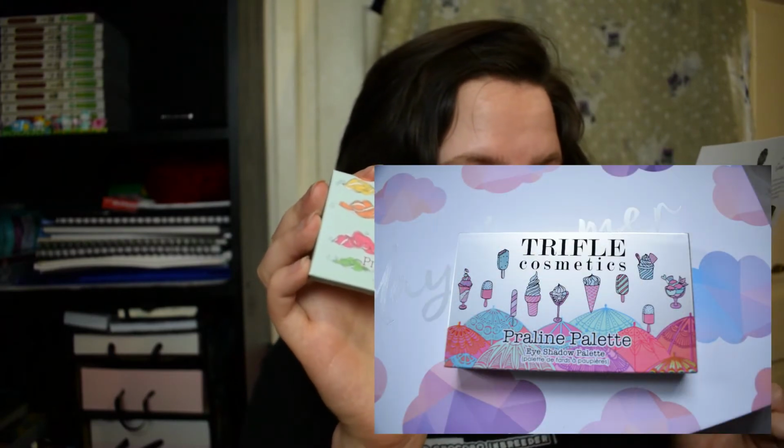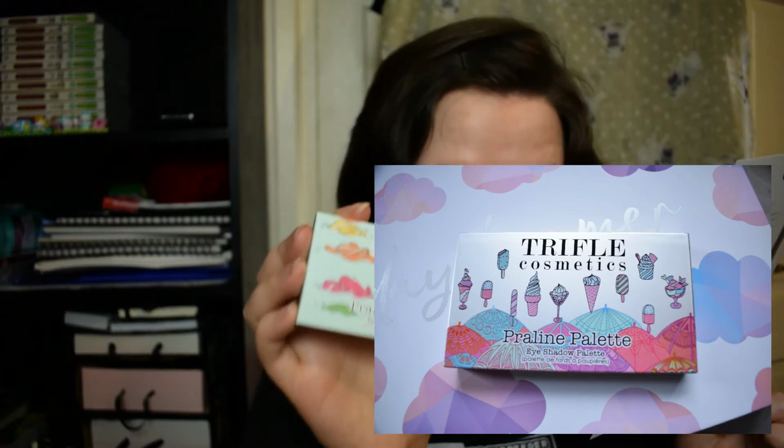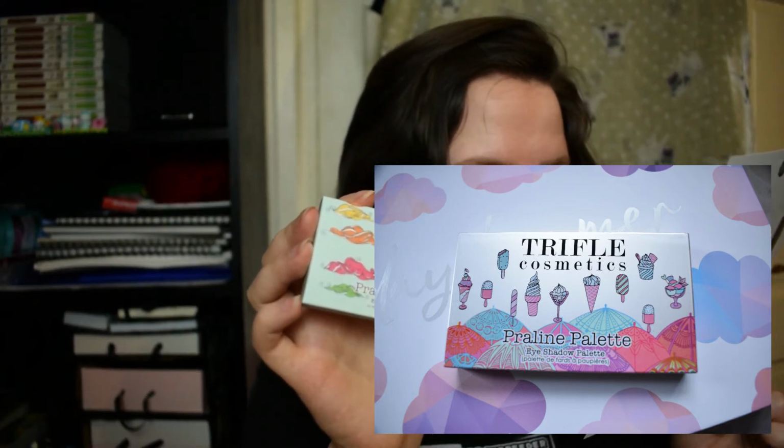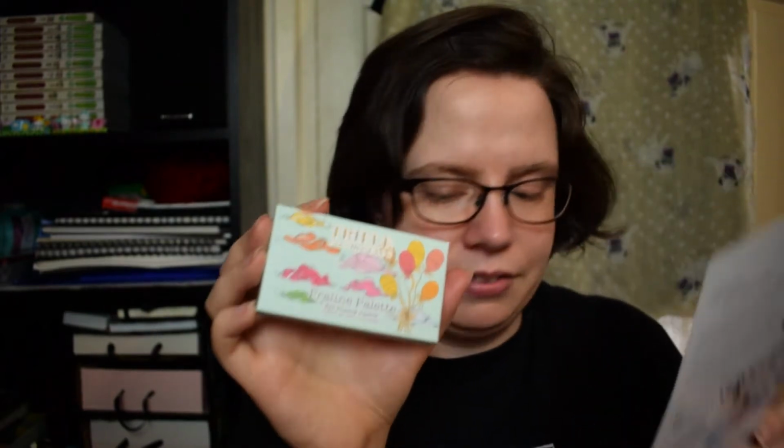Formulated to be creamy yet vivid, these unique powders have a velvety smooth texture and are 100% vegan, plus free from any nasties. This has an RRP of $15.55 and this is full size.